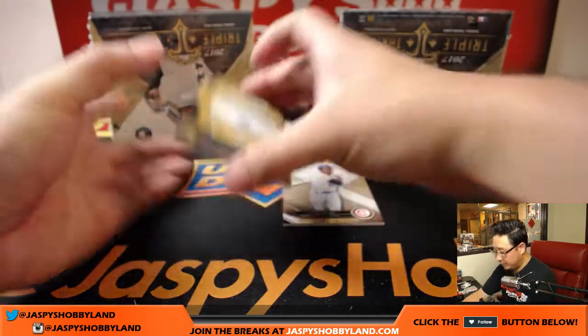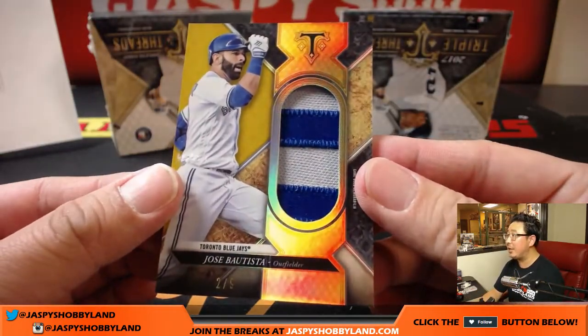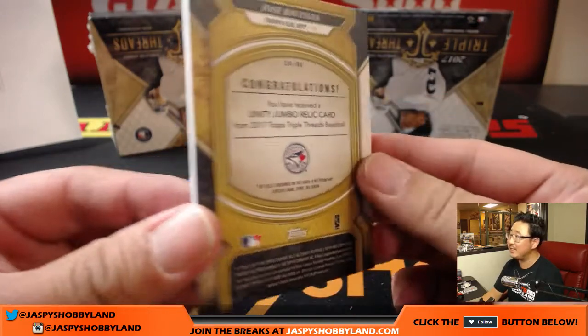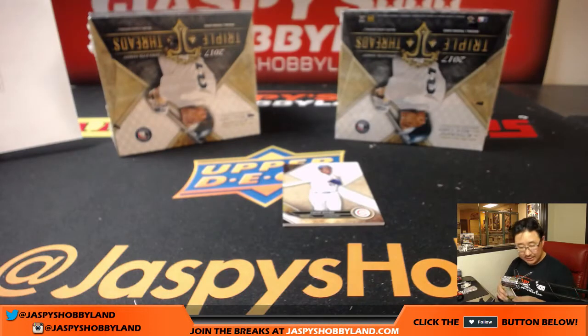Ernie Banks reveals a Blue Jay. Nice. 2 out of 9. Two-color patch. Jose Bautista. Joey Bats. That goes to Preston and the Blue Jays. Nice, Preston.